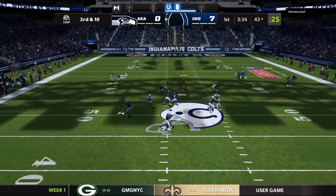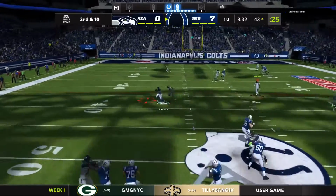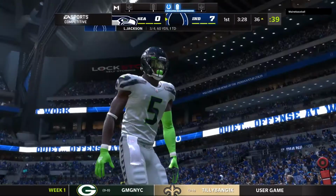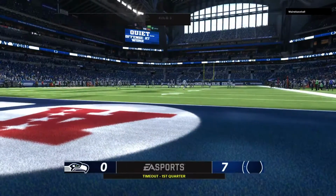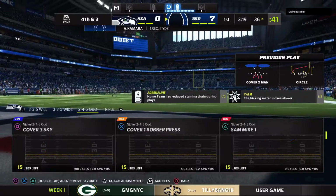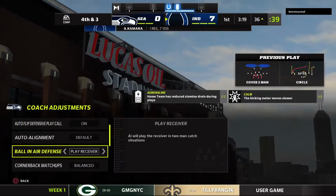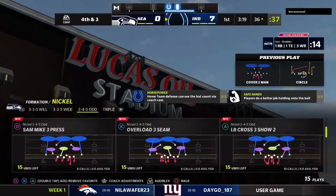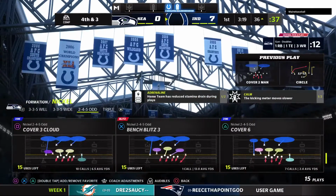From the gun, Jackson. Out of the backfield, that's complete to Kamara. And he stopped up short of the first as they tackle him down at about the 36. And now the Seahawks are going to take a timeout here on defense. They'll have 2 remaining as we step aside here in this first quarter.